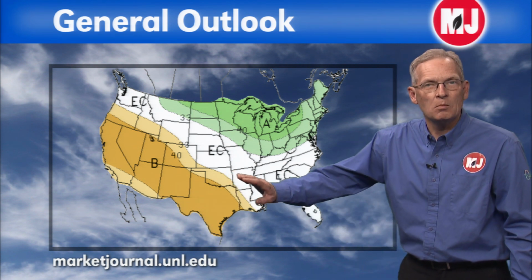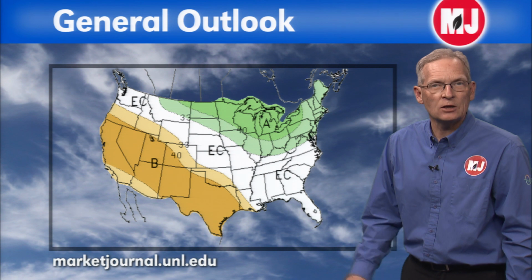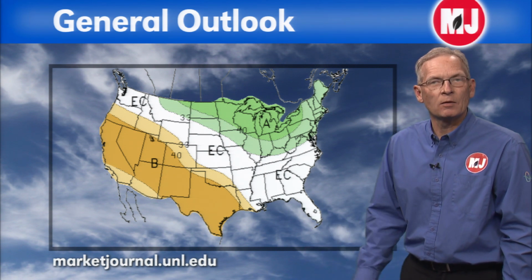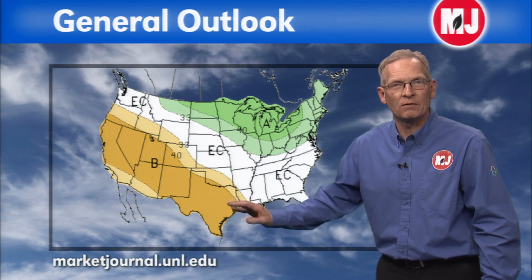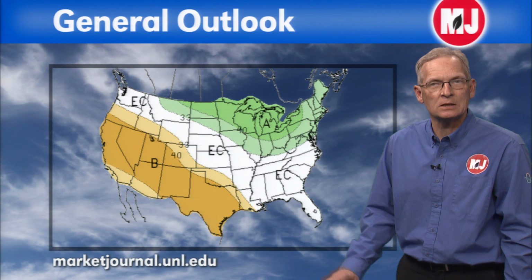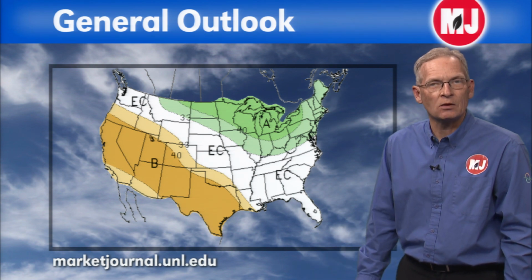So this would include most of the central and southern Rockies regions, and this would be on the very southern extreme of the area that feeds the Platte River Basin. We do not want to see this verified. We need to see some additional moisture in the Rocky Mountains to feel comfortable going into this growing season, so that we can keep that drought confined to the southern plains.